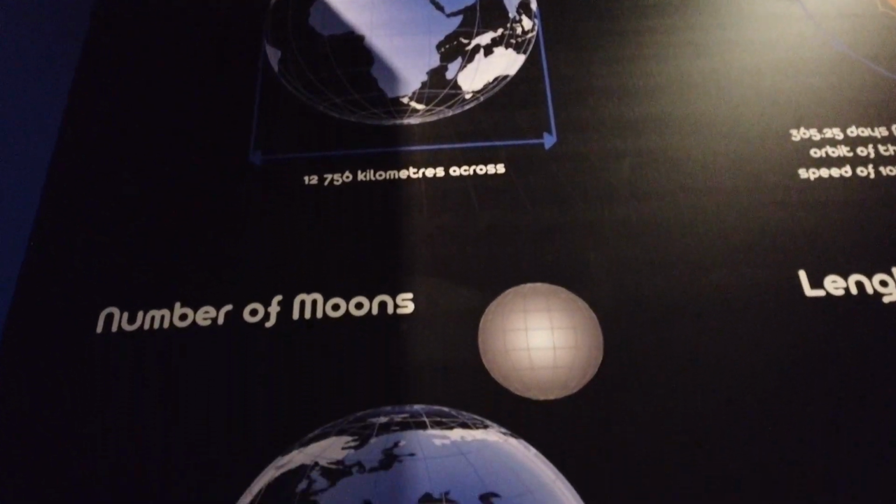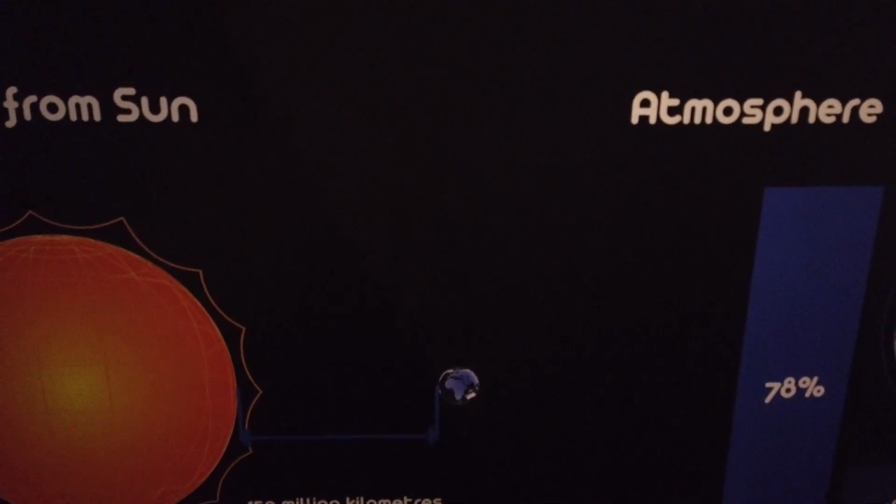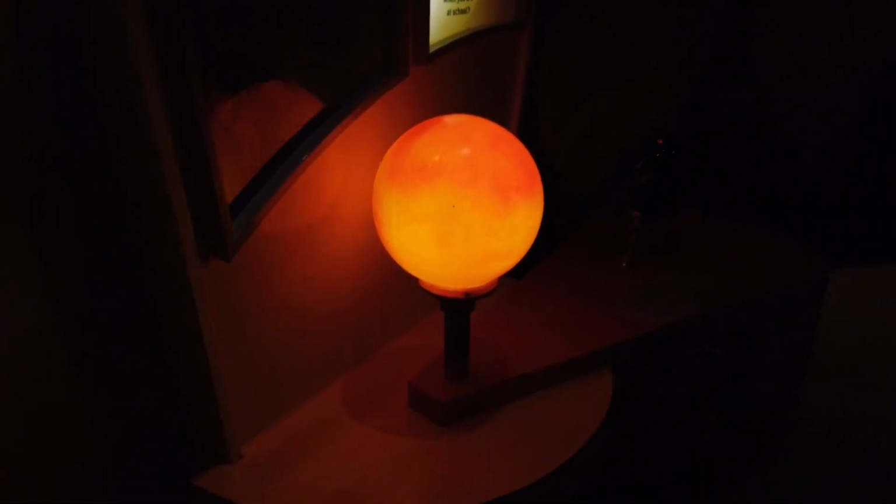12,000 kilometers across, one moon. Distance from the sun 150 million kilometers. It's all in metric. Let's find out about the sun. Introducing the sun. Got some exhibits here.